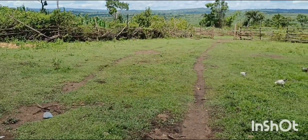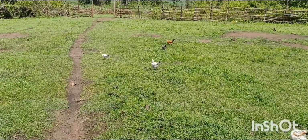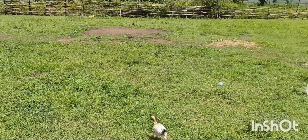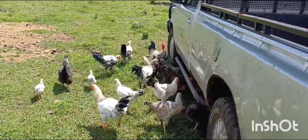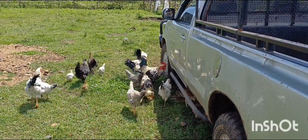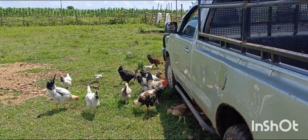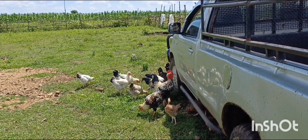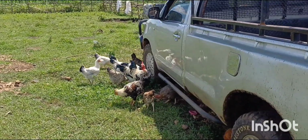But now the problem is people say kienyeji egg is quite nutritious. Yeah, it's better. Kienyeji has a lot of nutrients compared to these other ones. And why is that? Because you see kienyeji, these chicken, they just roam. You don't feed them. They eat a lot of insects, a lot of grass. And people love it. Yeah, it's very sweet actually. Even the meat is tender and quite nutritious. Wow. Unlike the other ones.